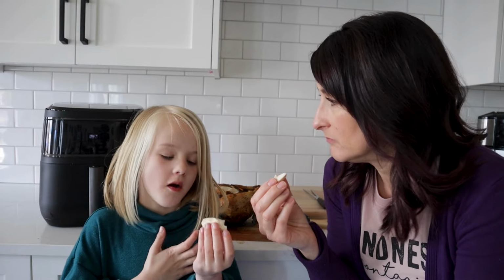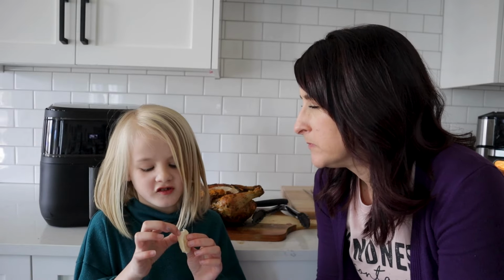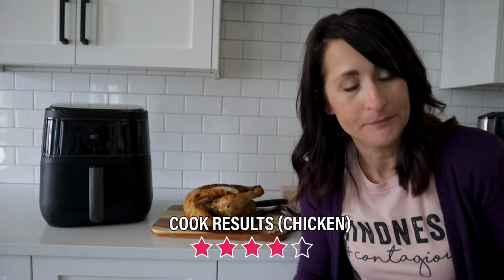I'll give it like a 4 out of 5. Was it just like the other one, or is it the same, better, or worse? No worse. Yeah, just a little bit more dry. The final cook results for the chicken on the Dreo is a 4, which brings that final score to 3.6.